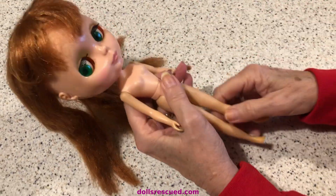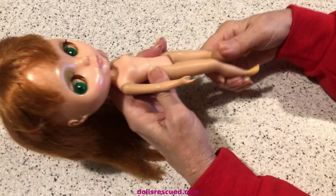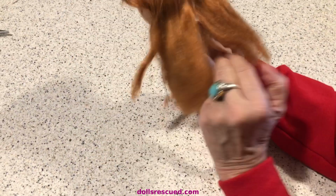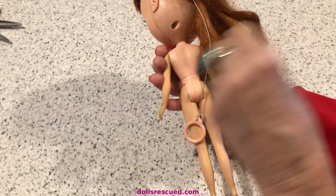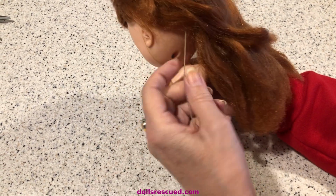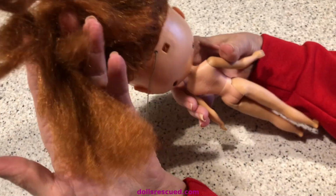Let's check her knees. I'm always so nervous to do this. I'm not going to force it. Let's see this one. Yep. Oh, gosh, she's in fantastic shape. I can't get over the hair. Usually their hair is such a mess. See, the string is really dirty, too. And I use shampoo on my strings when I wash the hair. I make sure this gets good and washed. Let's see. Yeah, everything's still attached.